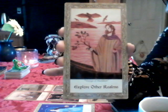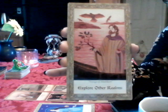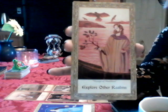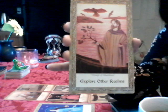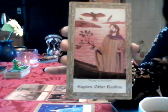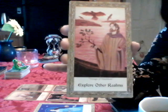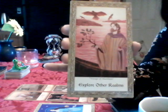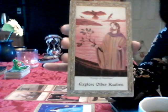And so it feels like that, especially with that 7 of Swords they're picking up. It could be like picking up a bunch of different ideas and laying them down and saying which one you're going to pick up and which one you're actually going to take into action. So take which one resonates with you, which makes you happy, which brings you peace.